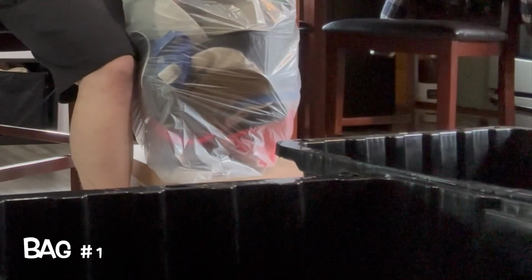But here we go. We're just gonna rip the first bag open. I'm not gonna show you every single bag like this, but I will probably break it down and show you what I found in each bag. But for this one, let's just rip this bag open and see how it goes.